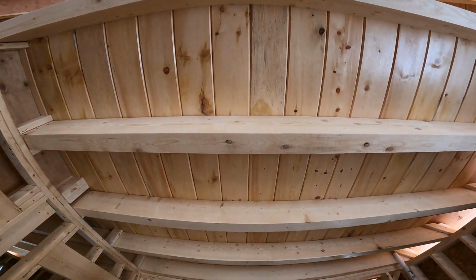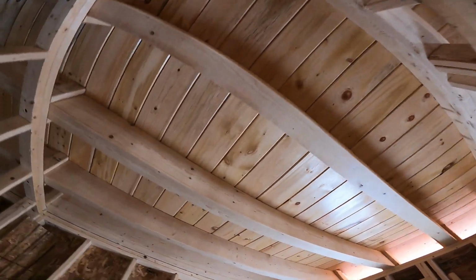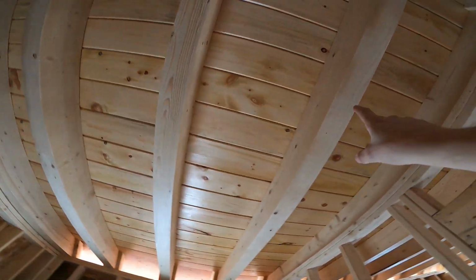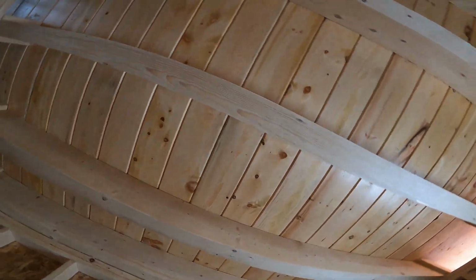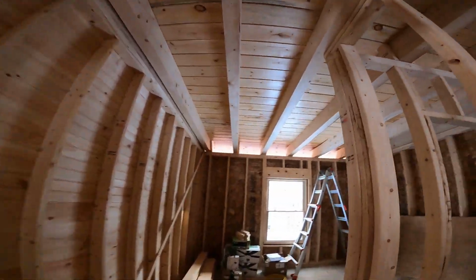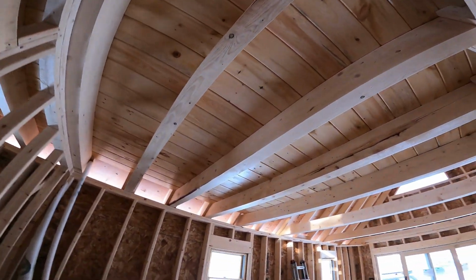All right, so we finished the loft flooring. Loft flooring is completely done. You can see this is what our ceilings are gonna look like right here. We pre-finished this and finished that as well. So now that's our ceiling. We're in the bathroom here. That's what it's gonna look like, exposed beam. Go into the bedroom, same deal. Looks really good. And this is out over the kitchen.